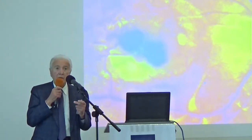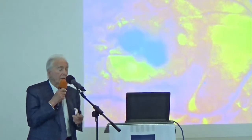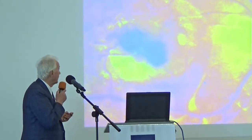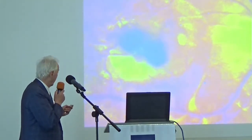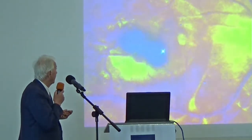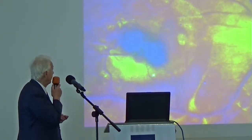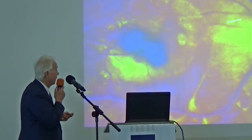So it was thought if we could transplant epithelial cells into the retina after removing the blood vessels, we might restore vision. This is the first human transplant done in Sweden. And you see the transplanted area over an area that had its blood vessels removed.